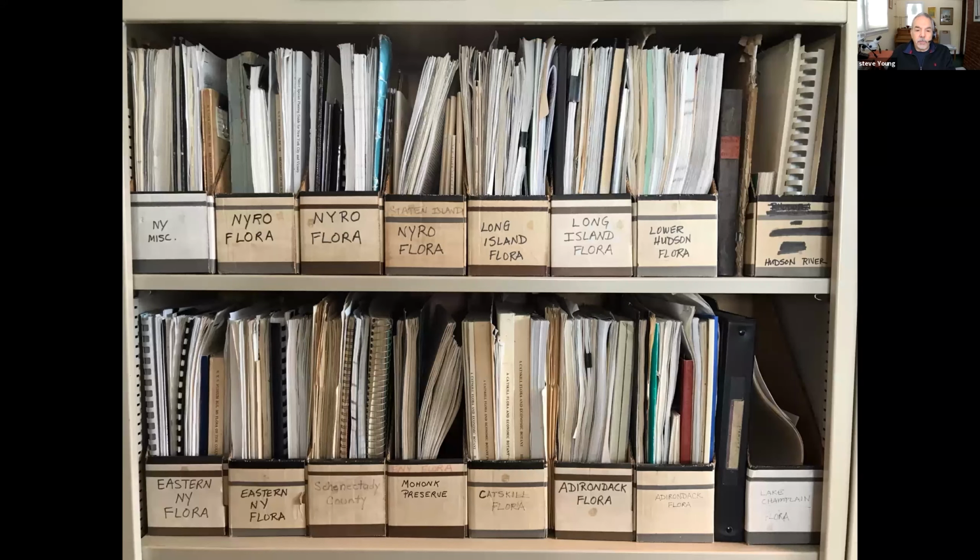We also gather information from historical records and floras and any publications that come out, and try and look through those plant lists or the publications and see if there are any rare plant records in them. This is our library of rare plant lists that we have in our office.